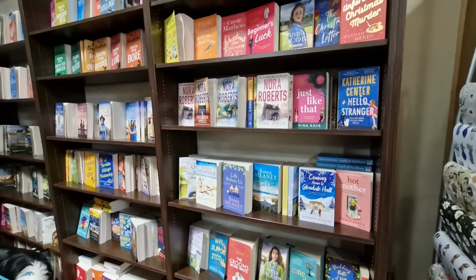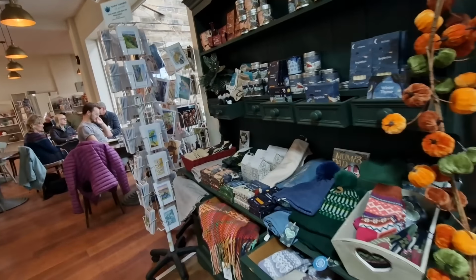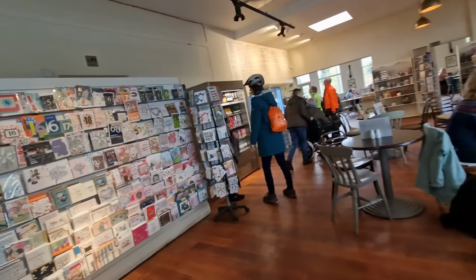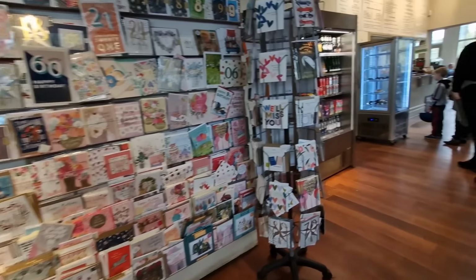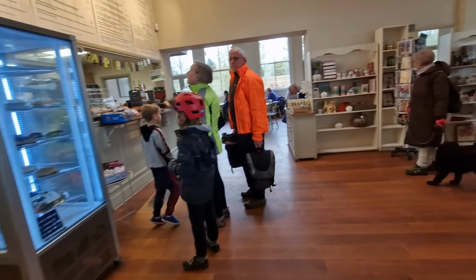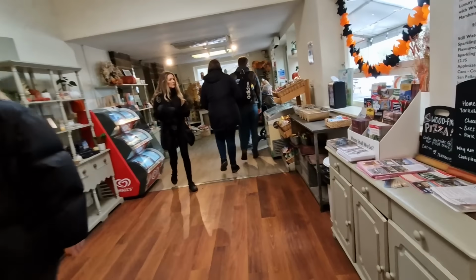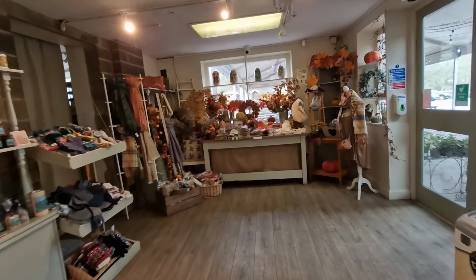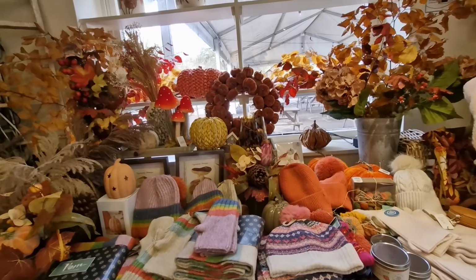Got a good selection of books. I think it would be a good place to come and get some little stocking fillers. There's just something to look at in every corner. More hats.